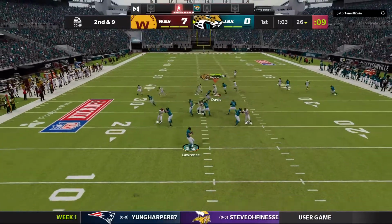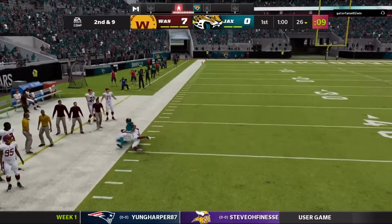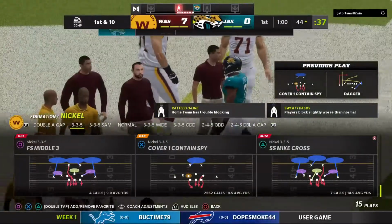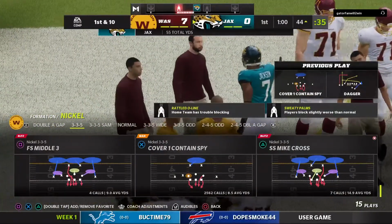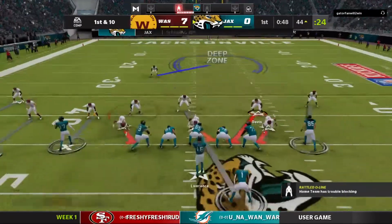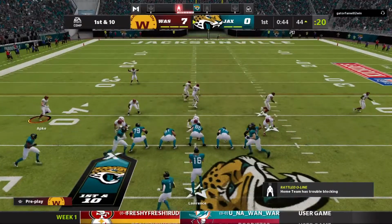Out of the gun, it's Lawrence. He gets it complete to Jackson. And he gets this to the other side of midfield across the 45 before going out. A gain there of 30 big ones. So the big play gets him across midfield now for 1st and 10.